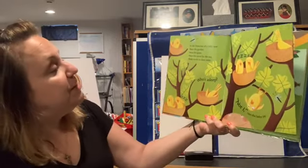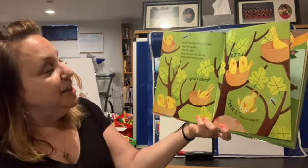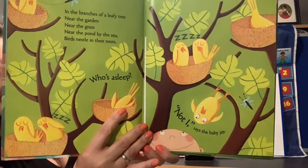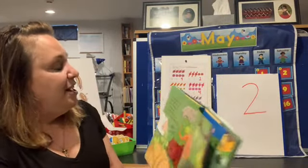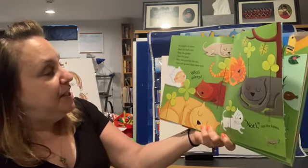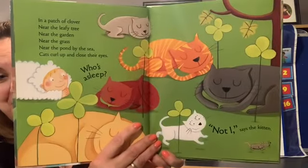In the branches of a leafy tree, near the garden, near the grass, near the pond, by the sea, birds nest in their nests. Who's asleep? Not I, said the baby. In the patch of clover, near the leafy tree, near the garden, near the grass, near the pond by the sea, cats curl up and close their eyes. Who's asleep? Not I, said the kitten.